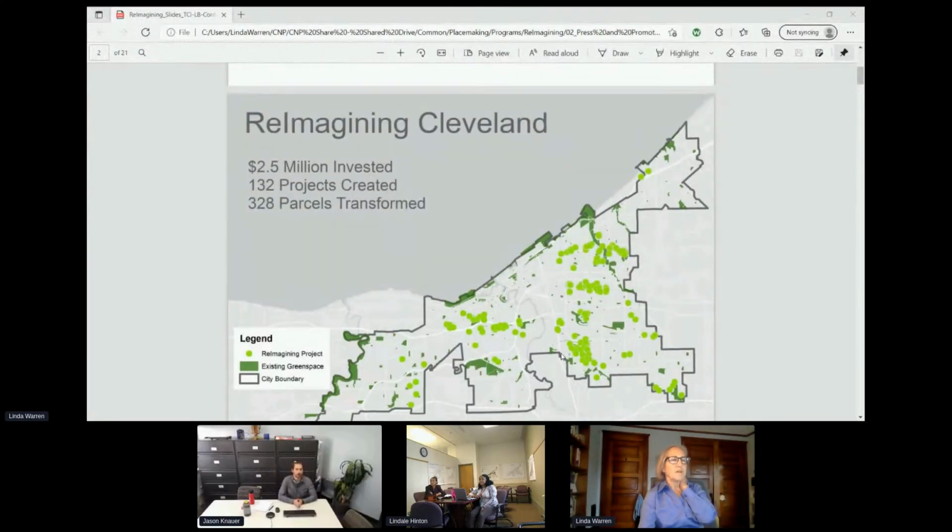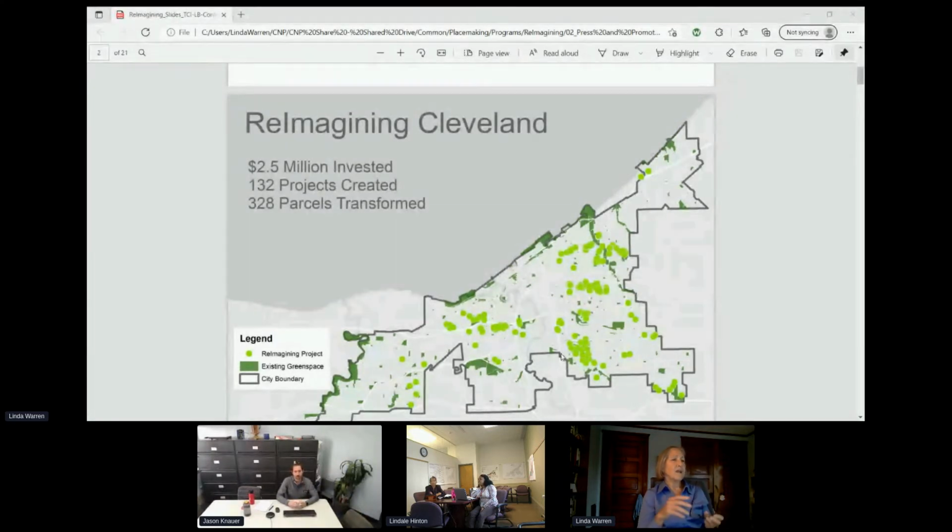Okay, so really what I thought I'd take a minute and share, if people remember the program Reimagining Cleveland, was something that Cleveland Neighborhood Progress launched in 2008, when at that time there were about 12,000 vacant lots in the city's land bank, and the county land bank was just getting formed. And the many machinations at the state to get this to happen at the county level were just happening. So Cleveland Neighborhood Progress raised $2.5 million from various sources, philanthropy and the public sector, a large part of it coming through neighborhood stabilization program dollars at the federal level. And over a 7-year period, 132 projects were created on over 320 parcels.